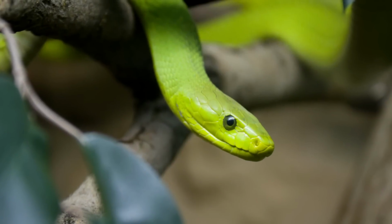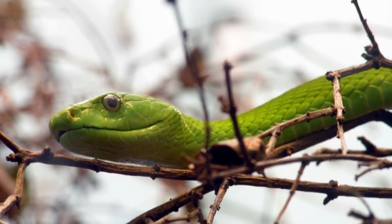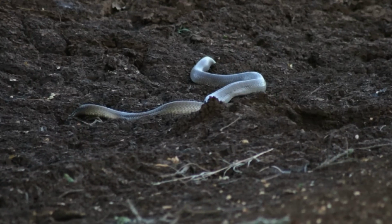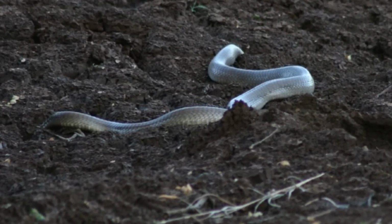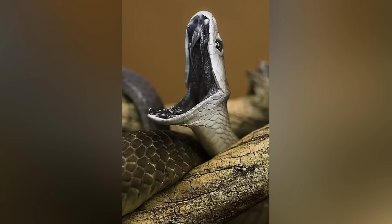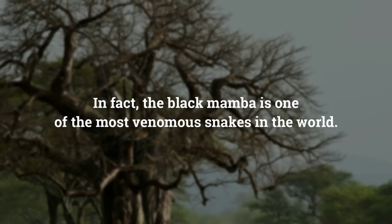Green mambas spend the majority of their time in trees and branches, which is why birds and bird eggs are their primary source of food. In comparison to green mambas, black mambas may kill larger prey and spend more time on the ground. The black mamba comes out on top of the venom competition against the green mamba. In fact, the black mamba is one of the most venomous snakes in the world.